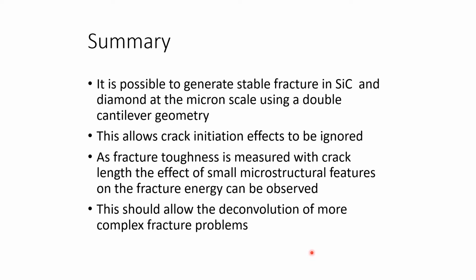What's also interesting is if we measure fracture toughness with crack length, we can actually see the effect of microstructural features on the fracture energy. So we can pick up where we have debonding or where we have plastic deformation, and we can start to understand how these contribute to larger scale effects. And so, as I said, finally, we want to then use this to deconvolute more complex fracture problems.